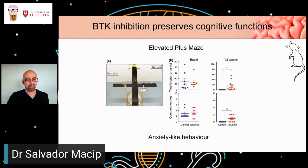And these arms here don't have walls, meaning that the animal can see the rest of the room and could actually fall. So animals don't like to venture into the open arms, so they like to stay in the closed arms. Now, young animals would explore and get out more often, because young animals are braver and they would like to explore the world a bit more and then go back to the closed arms.